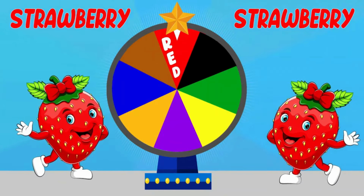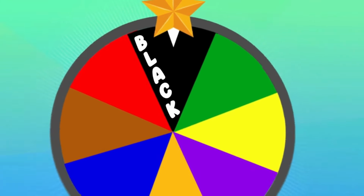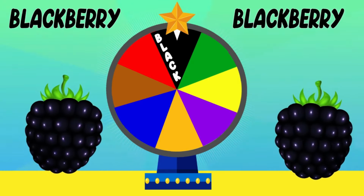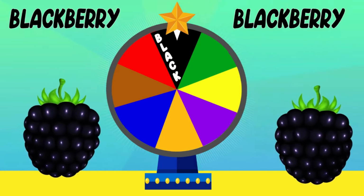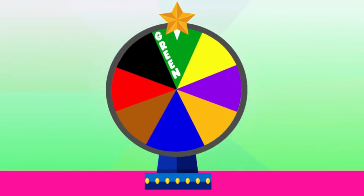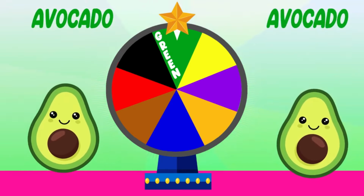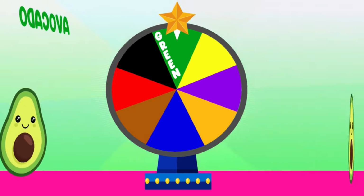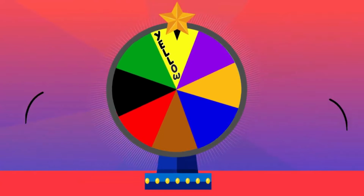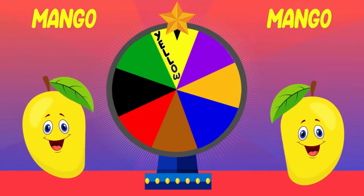Strawberry is red. The color of blackberry is black. Green. Avocado. The color of avocado is green. Yellow. Mango. The color of mango is yellow.